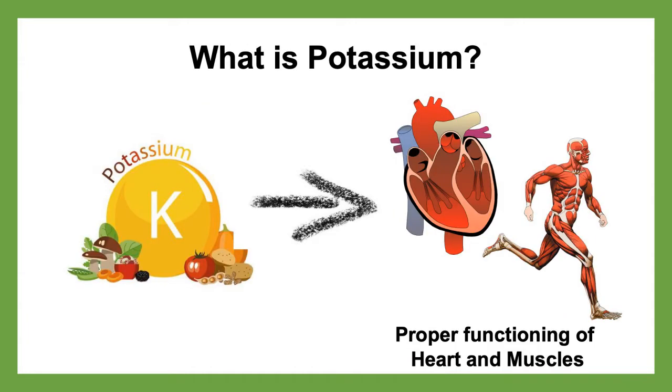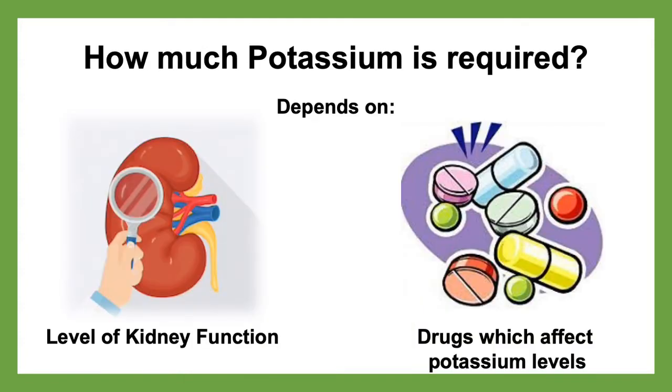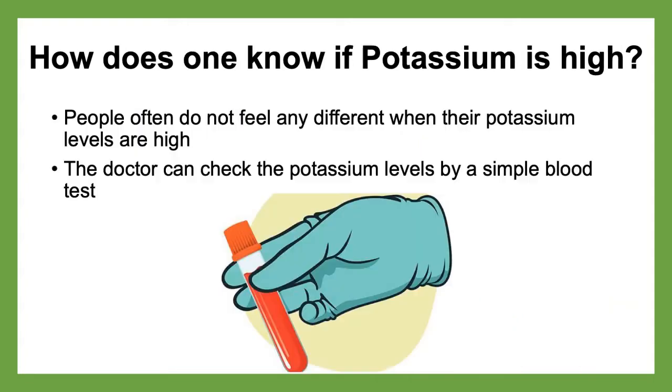What is potassium? Potassium helps the muscles and heart work properly. Too much or too little potassium in the blood can be very dangerous. How much potassium is needed depends on how well the kidneys are working. It also depends on any medicine that can change the level of potassium in the blood.